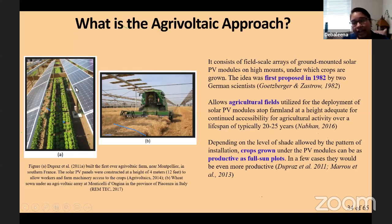So this idea was first proposed in 1982 by two German scientists. It allows agricultural fields for the development of solar PV modules atop of a farmland, and it's adequate for continued accessibility. And as you can see, the tractors moving. Depending on the level of shade, the crop productivity increases. In fact, one of the groups in France did this kind of study and found out that the leaf size of a cabbage, of a lettuce plant, increases. That means the productivity of the crops increases because of the shading effects of the solar panels.